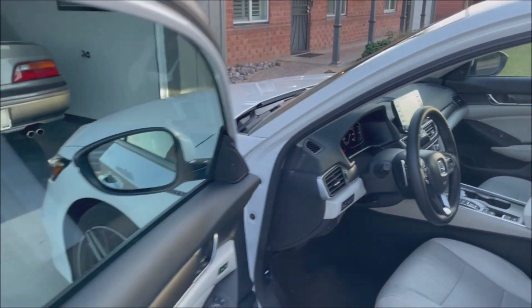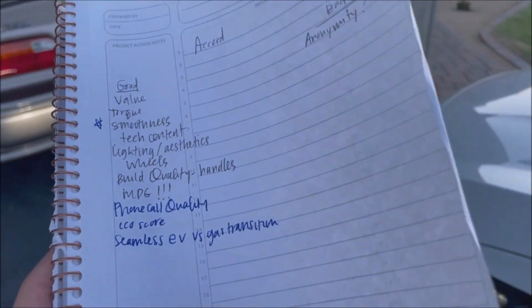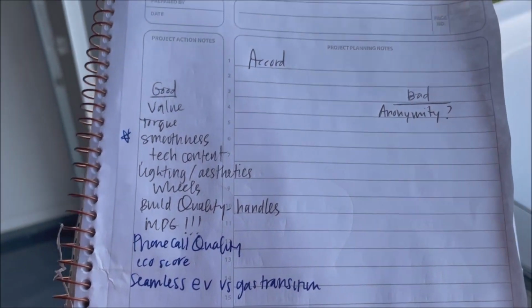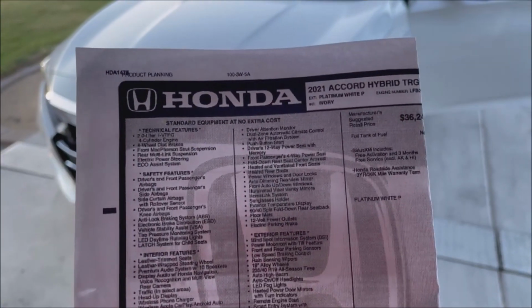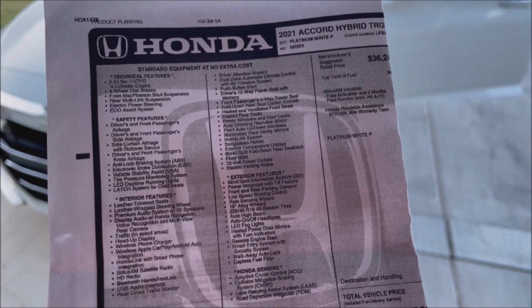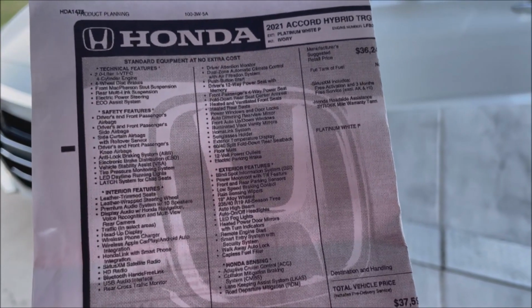In fact, it was so impressive that when I went to make my list, as I always do, of goods and bads, I had a tough time even finding a single thing to put on the bad list. So let's just go through it real quick. The car, as it's currently equipped, is $38,000. Obviously, this is the Touring, which is the very top trim, 2-liter VTEC, 4-cylinder, 4-wheel disc brakes, McPherson strut suspension, and so on and so forth.